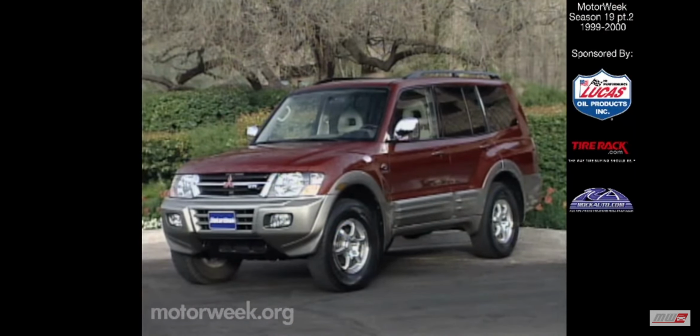However, once up and running, it only takes 133 feet for the ABS-equipped 4-wheel disc to bring it to a stop. Not bad for a heavyweight. And a richly appointed heavyweight at that.